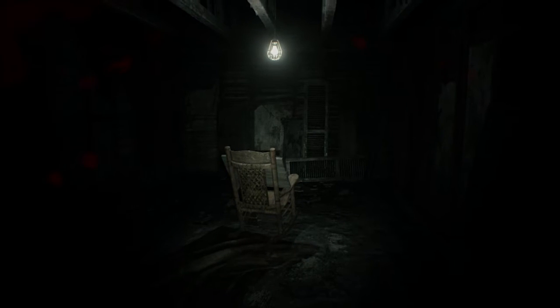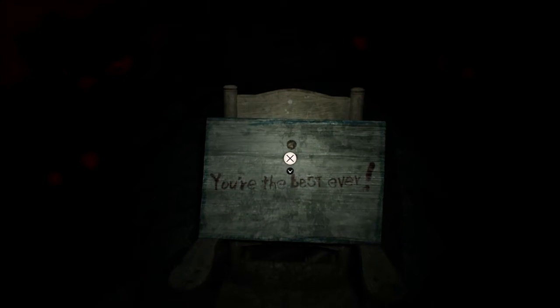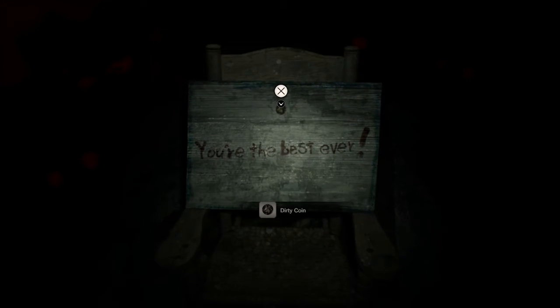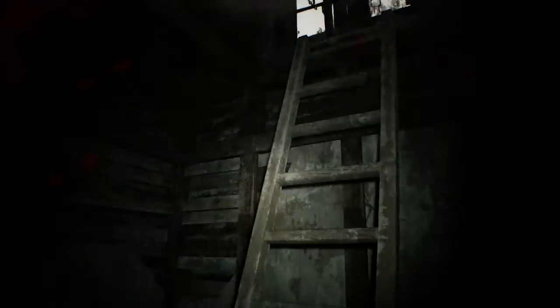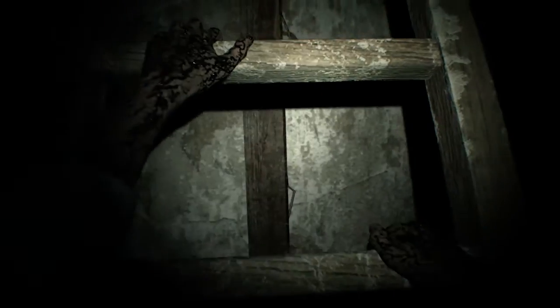Unlocked. And we have a rocking chair. You're the best ever. There's a dirty coin. Look at that, dirty coin. Okay. Not creepy or anything. Okay, and then let's go and finish the game. Or at least attempt to, at least.